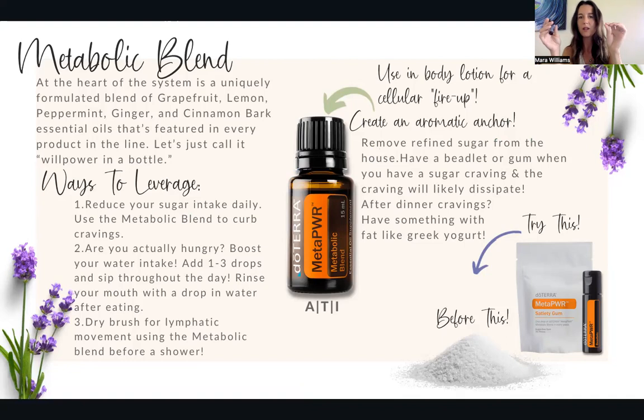Now, a really great way to use this is to just put this in your mouth when you're feeling a craving, to bite down on it. The oil will go through your mouth. First of all, I find it tastes delicious. Second of all, it will help balance your blood sugar. So then usually as an effect of your balanced blood sugar, the craving goes away.